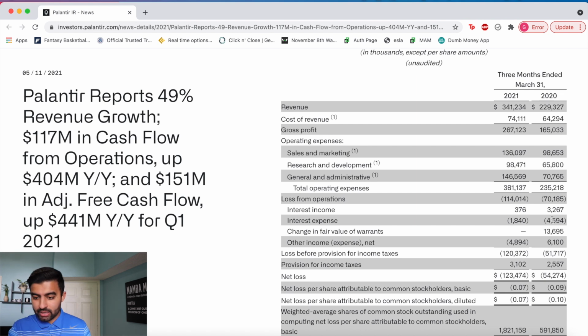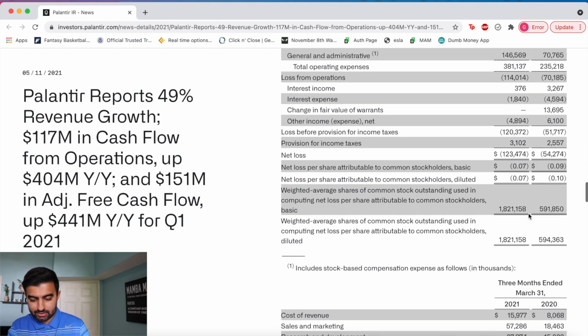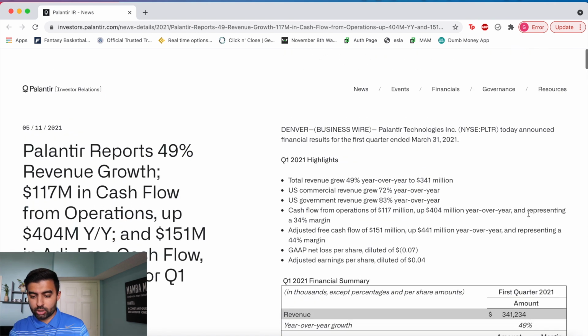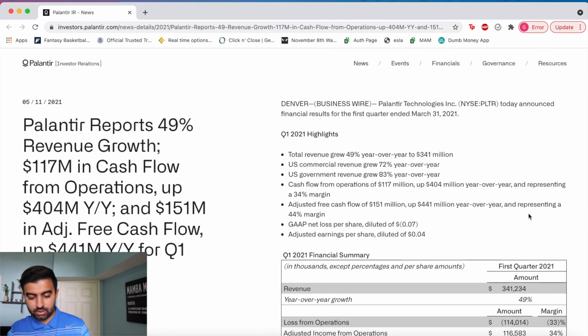So again, if you take a look at comparing numbers, gross profit wise, right, up almost $100 million. And a lot of kind of expenses went up too, but that's expected, right? So great push there by Palantir. I continue to hold my shares, of course, because I really like the potential of the company moving into the future.